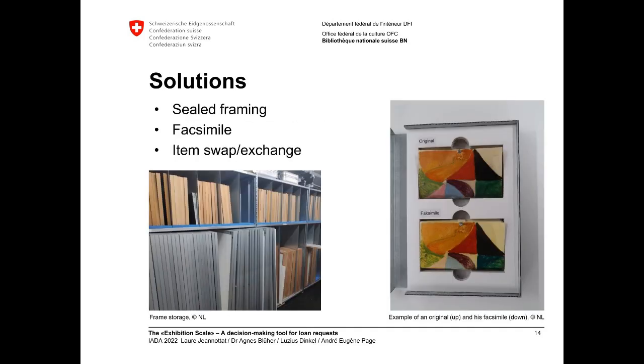So often the requests do not fit in our preservation guidelines, then most of the time the exhibition duration exceeds the 12 weeks. Because of this, we added tools to ensure the preservation of the items and to help us decide whether we accept the request or not.